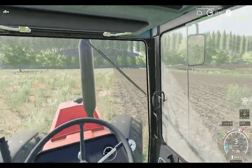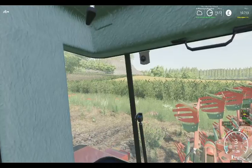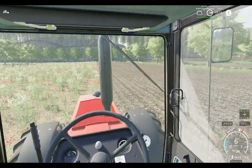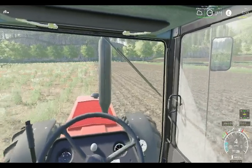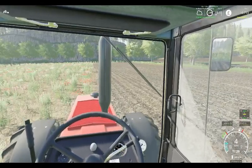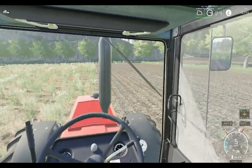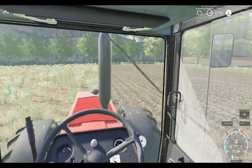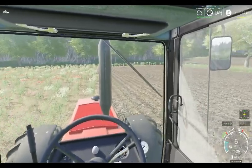We are getting a good way through this field already. Not got the biggest of ploughs and equipment at the moment on here. These tractors first came out in 1985, that's why we started our classic series in 1985. We will continue on and see how things go.